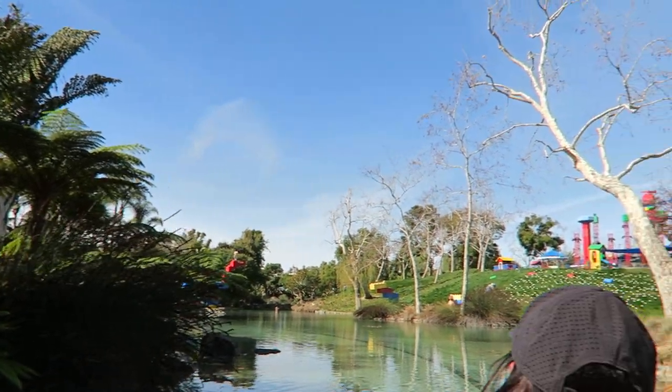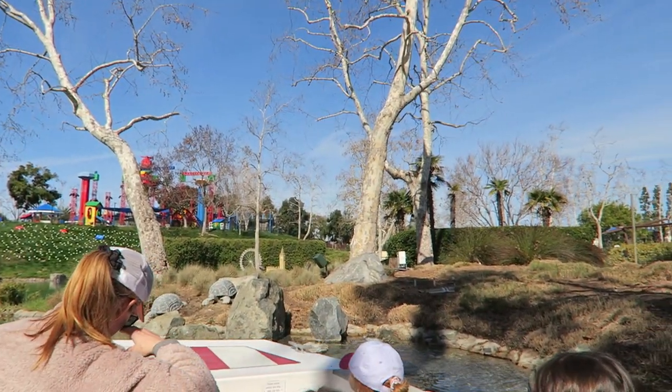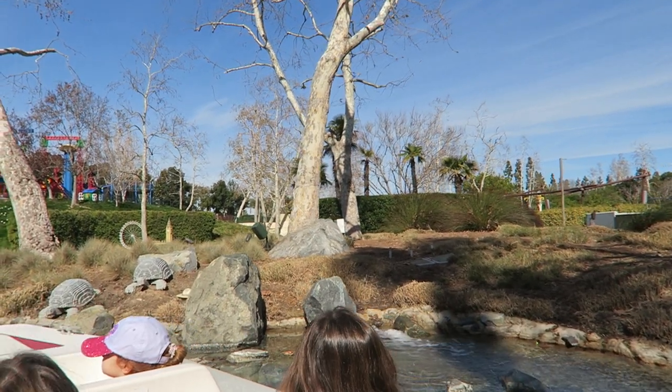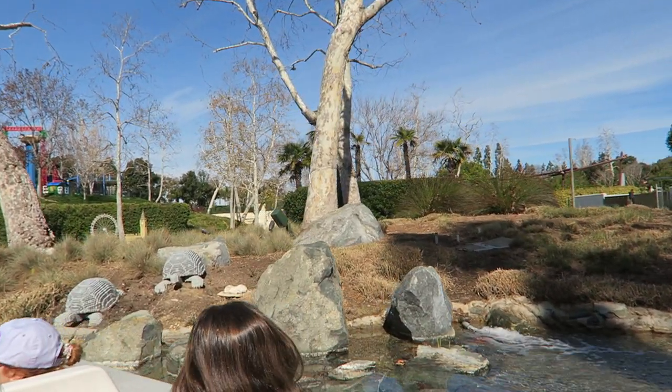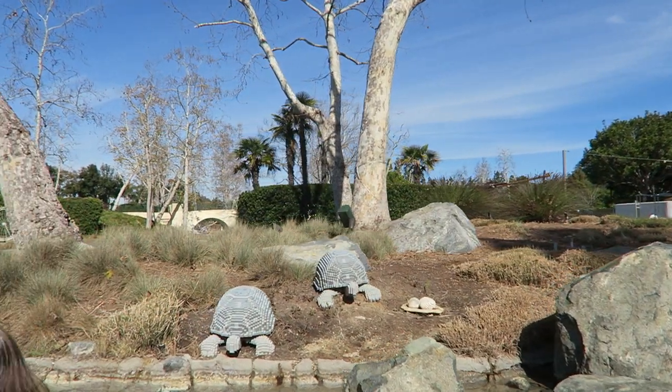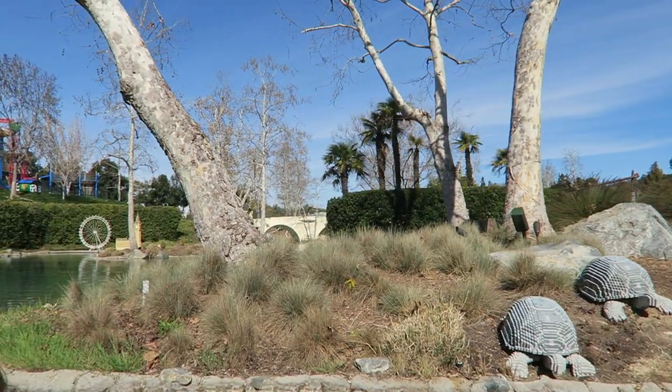Over on the right-hand side behind those rocks is everybody's favorite mama and papa tortoise, Bob and Gertrude. They've been patiently waiting for their eggs to hatch for the past 24 years. Now, folks, I don't know about you, but that sounds a little excessive. Yeah, you got it.